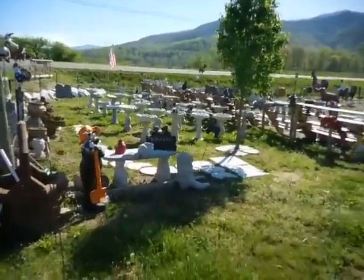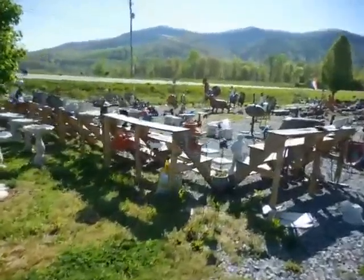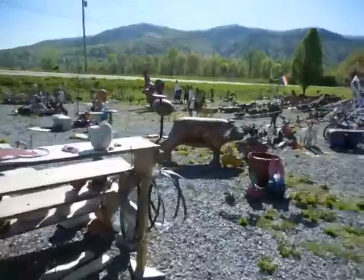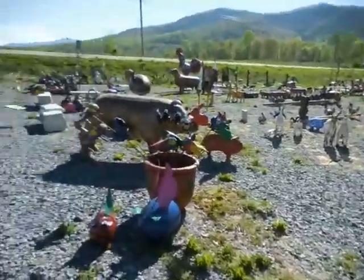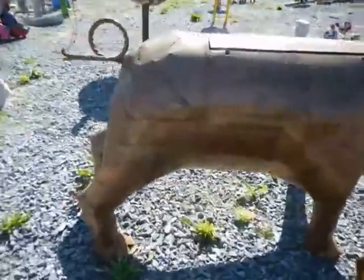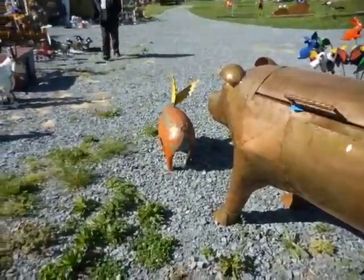We're out here looking at yard art. All right, thank you. Give you a few of them. Porky. This is our pig grill.